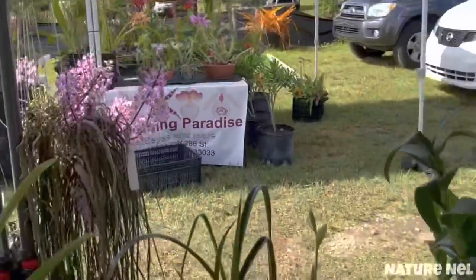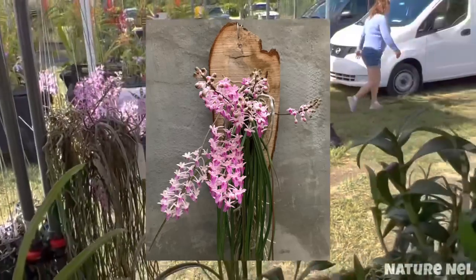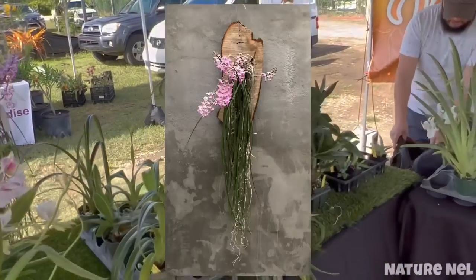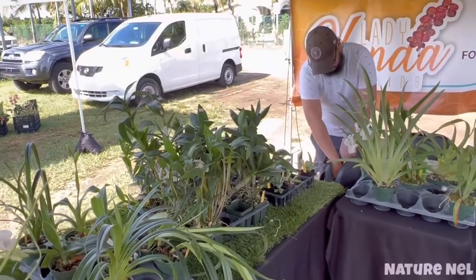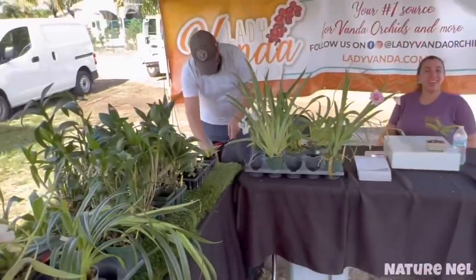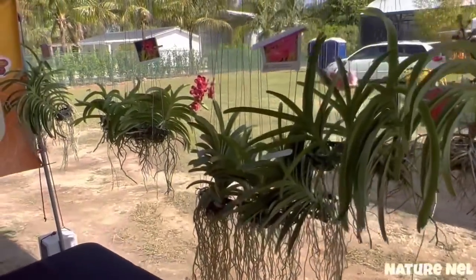No, it's too pretty. Well, mine gave me 6 spikes this year, and I put him on a plaque, and I showcased her online. You saw it? The mount that you got from The Orchid Supply store? Yeah. It looked like a trophy. No, it looks beautiful. I love this. So now I'm just putting everything on mounts. It seems like everything likes to be on a mount.